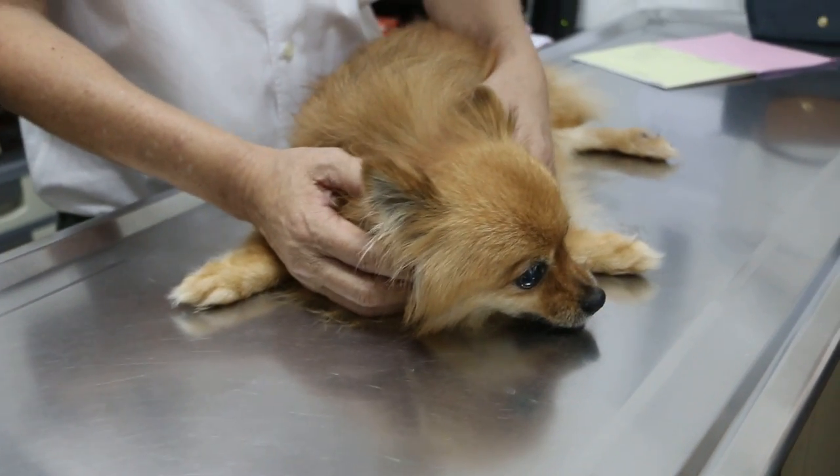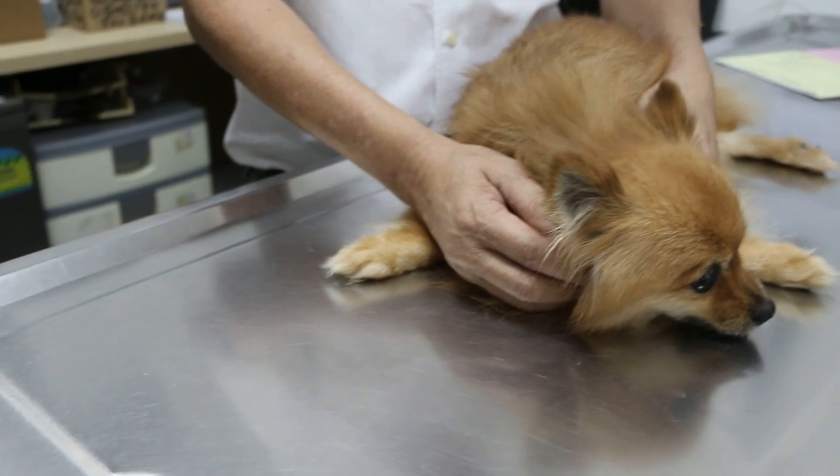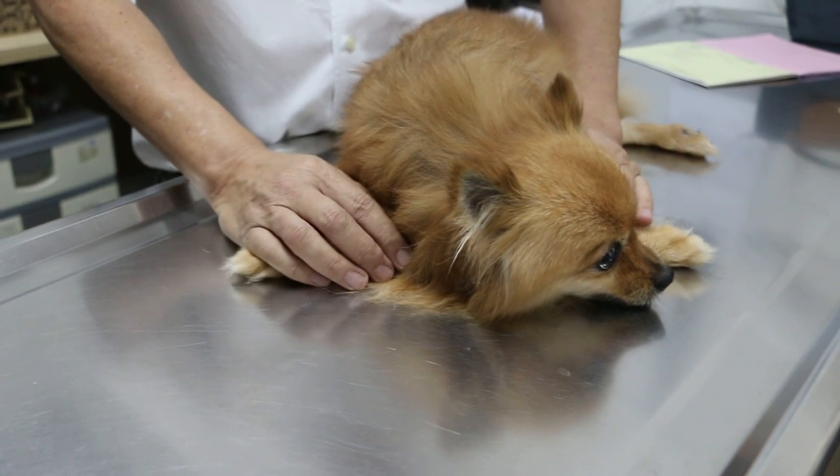But before that, she had already vomited a few times, right? The past few nights, vomiting only at night, yes. At night. Then I was telling you to stop the medication first.